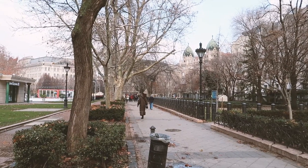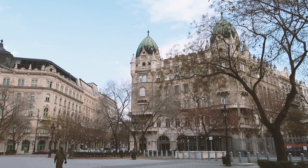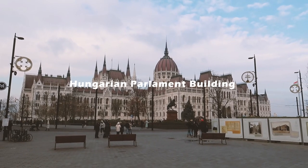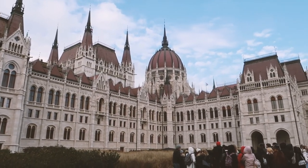This Saturday morning, we decided to walk to the Hungarian Parliament Building. Since we did see it at night on our night cruise, we wanted to go by and look at it during the day. But it was insanely windy this day, like such a crazy wind.